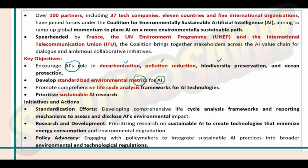Another important objective is to prioritize sustainable artificial intelligence research. Now, over 100 partners, including 37 tech companies, 11 countries, and 5 international organizations, aim to ramp up this global momentum to place artificial intelligence on a more environmentally sustainable path. Now, talking about UNEP, UNEP was established in 1972 and its headquarters is located in Nairobi, Kenya. And it is responsible for coordinating responses to environmental issues within the United Nations system.